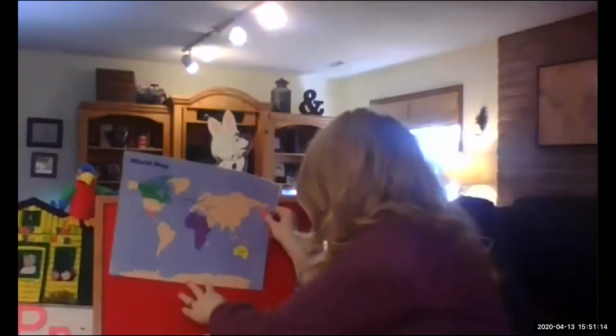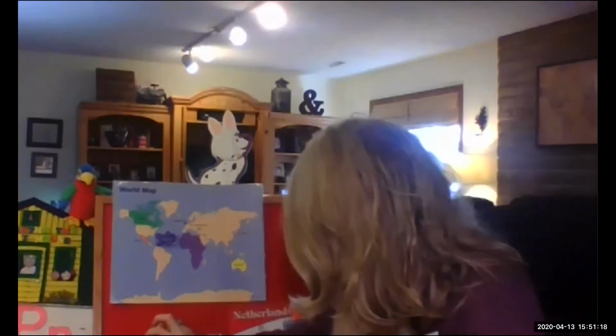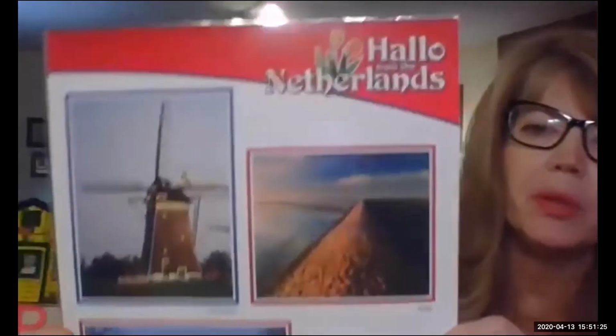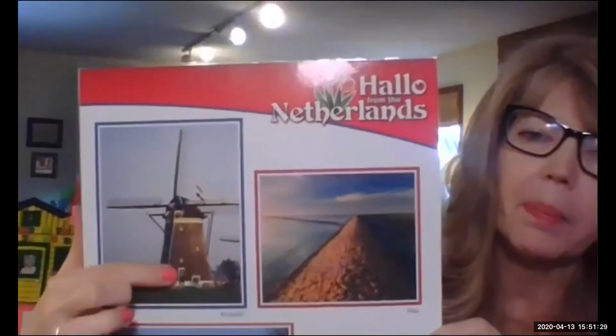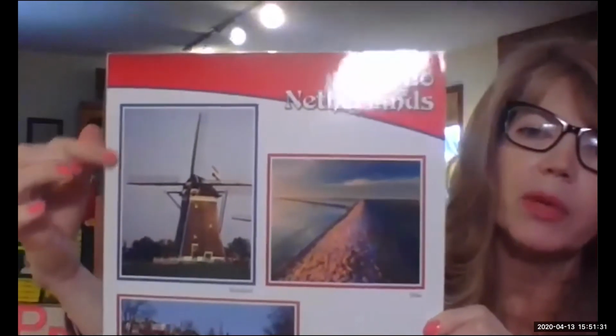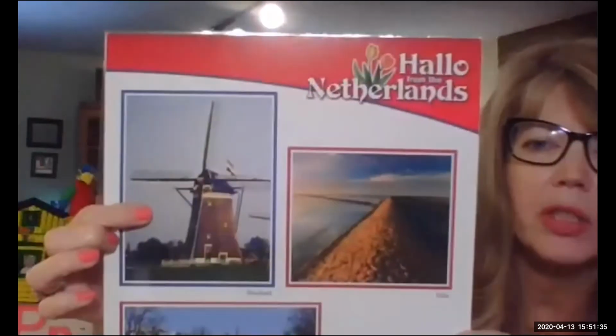And we learned a lot of different things about the Netherlands last week. Let's see what you remember. So the Netherlands has lots of water that tries to come up on its land. So the people built these windmills, the blades on them and pumps inside. And the wind blows the blades and it pumps the water off their land and back into the ocean.